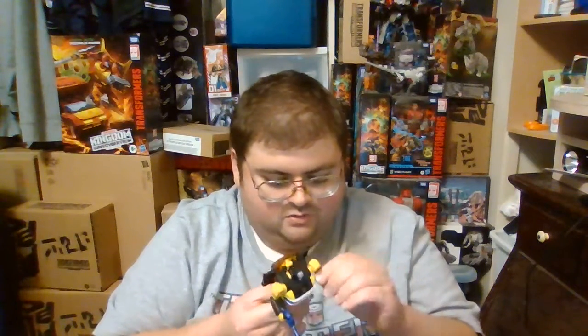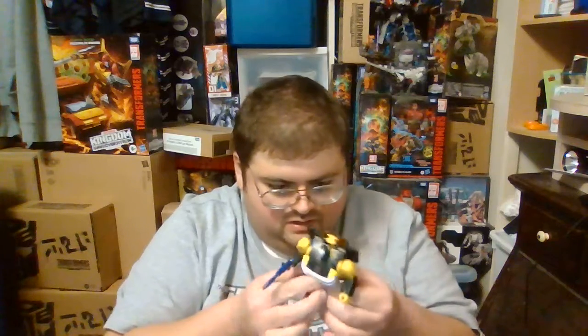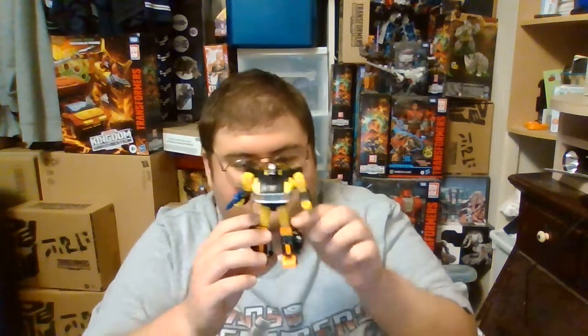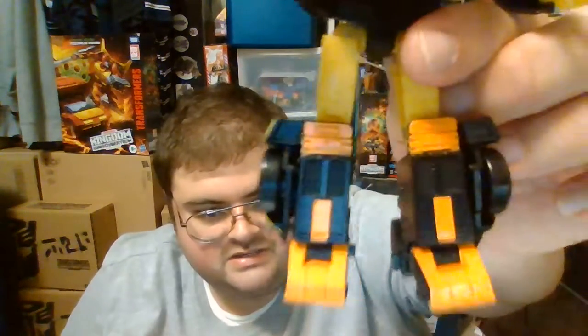With Jackpot, the only new molding that's been done is his new robot mode head sculpt. If you have Studio Series Jazz, you're essentially getting the same action figure just done in different paint jobs. But I do really enjoy the paint layout used here on Jackpot, where he's mostly black and yellow. But then he does have other colors.